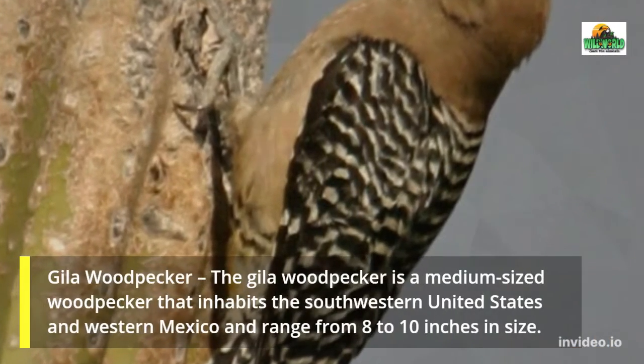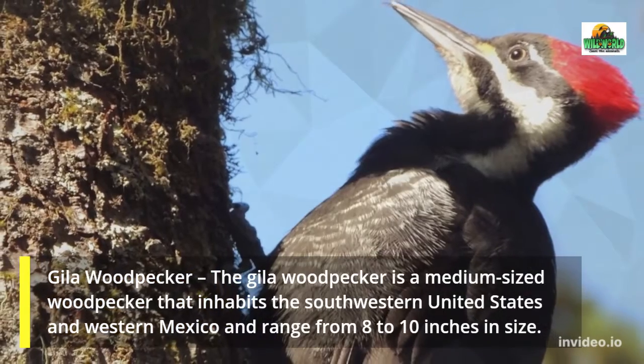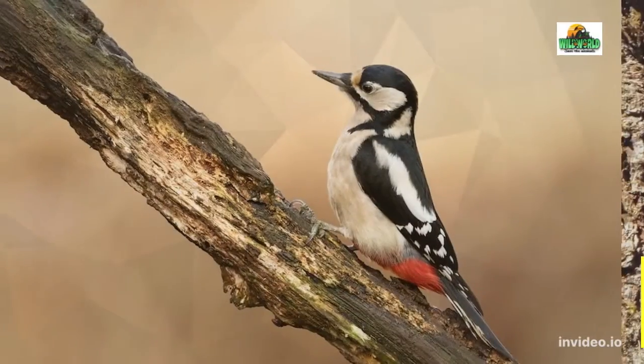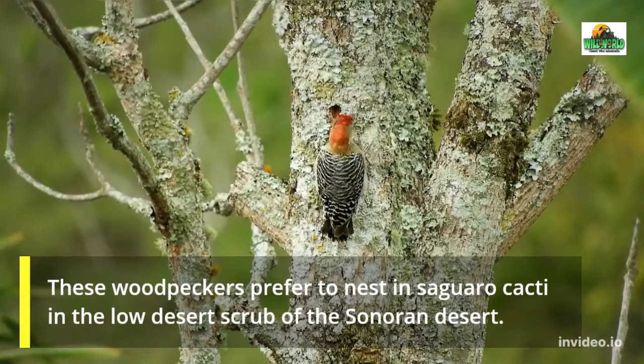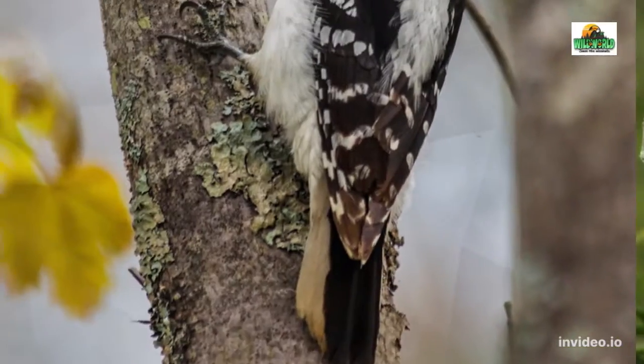Gila woodpecker. The Gila woodpecker is a medium-sized woodpecker that inhabits the southwestern United States and western Mexico and ranges from 8 to 10 inches in size. These woodpeckers prefer to nest in saguaro cacti in the low desert scrub of the Sonoran Desert.